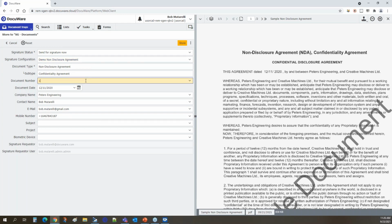I can identify some index values again so that I can find the document easily in the future. Maybe I'll give it a document number, date, the company involved. But this is the information that's important, right? I need the contact, the email that I want to send this document to for signature, and the mobile number that will get the authentication code. Remember I said on the configuration document there was a way for you to allow the user or the receiver to change the mobile number. This is the mobile number it's talking about. Subject, project, biometric device, not really needed for this particular type of signature. So all I need to do now is store this document.